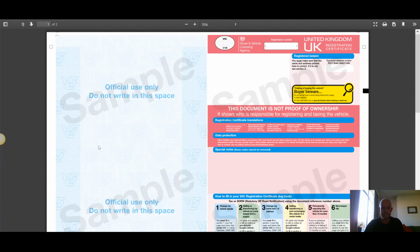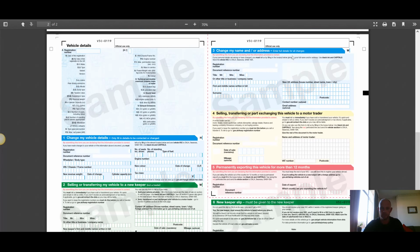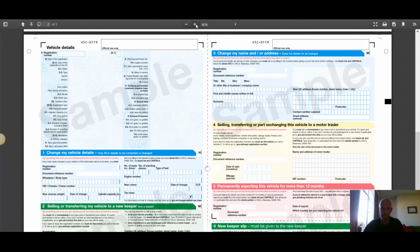Okay, so coming online, we can see this is a digital copy of the new style V5C logbook. It's very similar, but there are a few small changes. So I'm going to run through those quickly now so you know what to do if and when you sell your car and you need to notify DVLA. So obviously this is the front of the logbook and this is the back. So if we scroll down to the important sections, let's just enlarge this slightly.